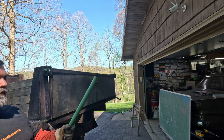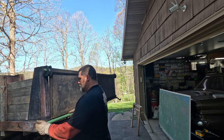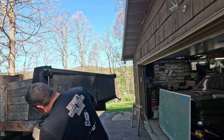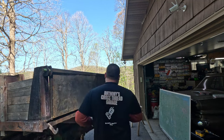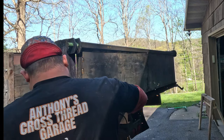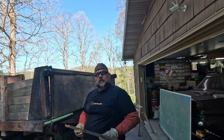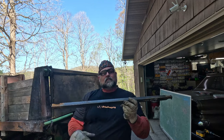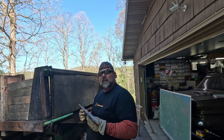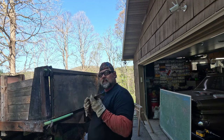Now, we'll take these rods here and put them here in the bottom. Obviously, I gotta grind this out. What I'm gonna do now, I'm gonna cut these links right here, and then we'll weld this to the frame up the tailgate and weld this to this.